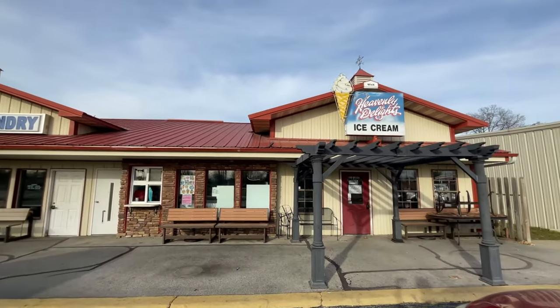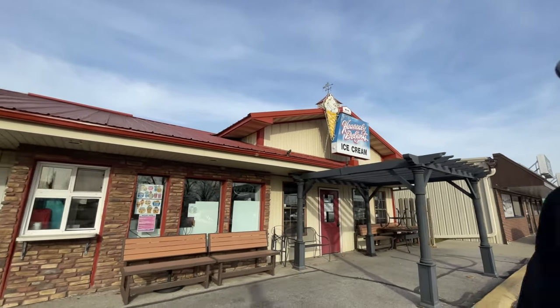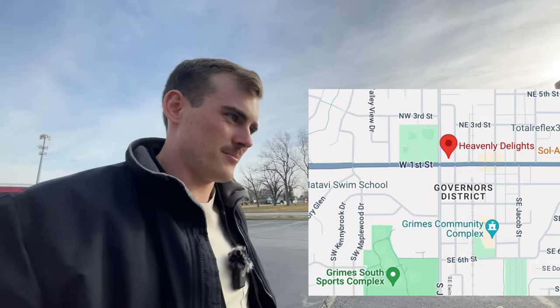This here, Heavenly Delights. That is closed for the season, but I would consider that to be the best ice cream in all of Des Moines. They don't make it in-house, but whoever they source it from, fantastic. And then also just the atmosphere. You can order from the window. We bring Phil, our dog, all the time in the summer, spring and fall. Everyone's friendly there. It's great. It's a small town ice cream shop.